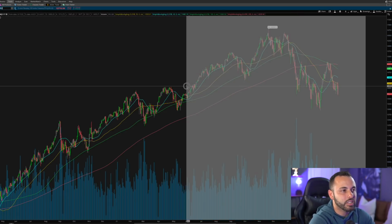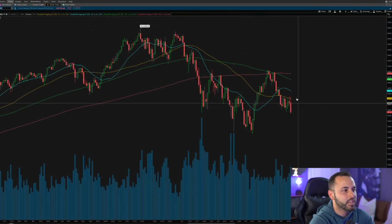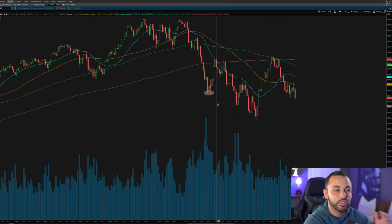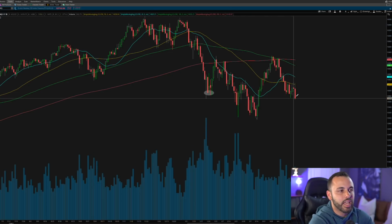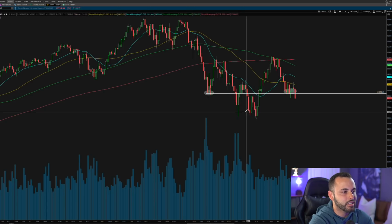So I was looking here, if we zoom in, you guys can see that we had a left shoulder form on this Nasdaq. Right here, we had a left shoulder form right around 13,900 to around 14,000. We came down, we made new lows. We came back up, and I was thinking that potentially this could be the right shoulder of an inverse head and shoulder, which you guys could see right here.